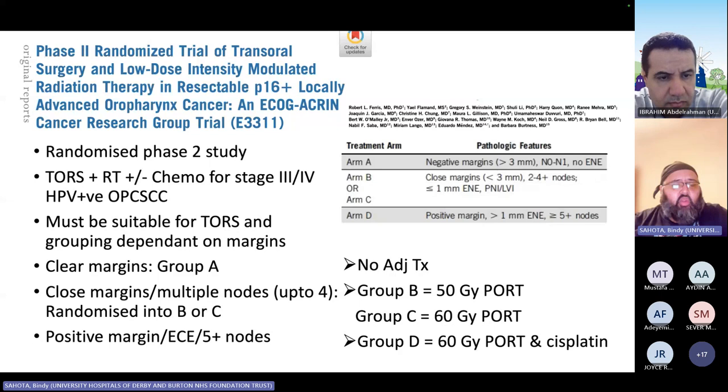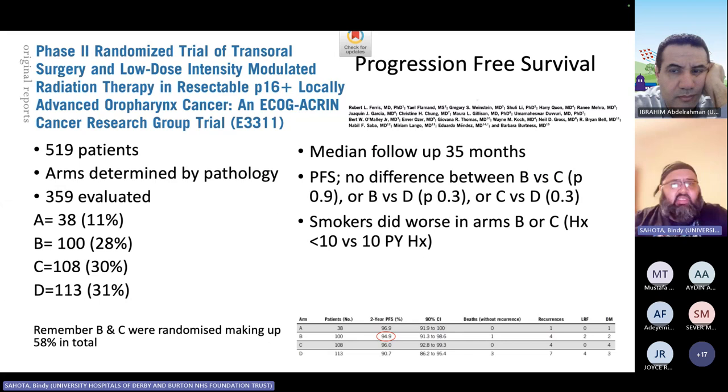And then you're randomized into a low dose radiotherapy at 50 grays or a high dose radiotherapy at 60 grays. And arm D was where you had a positive margin or ECS or 5+ nodes. And this is where you got chemoradiotherapy as a whole. And this is very similar to PATHOS in regards to it. And we'll come back to that in a minute, because that's going to be a couple of slides again.